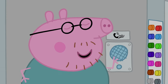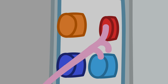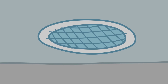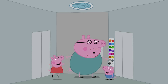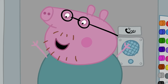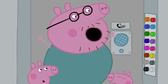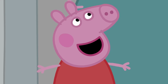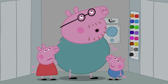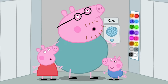I'm a bit of an expert at lifts, you know. The buttons in the lift aren't working. Hello, welcome to the lift. Is this lift magic? No, it's voice activated, which means we just have to tell it where to go. Much easier. Oh. Hello, lift. We would like to go to my office, please. The lift is working again.